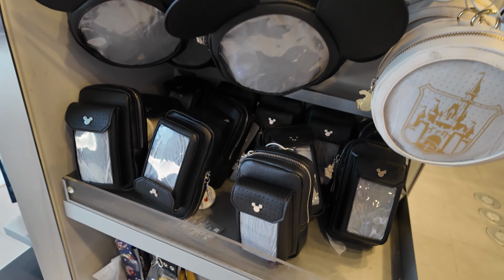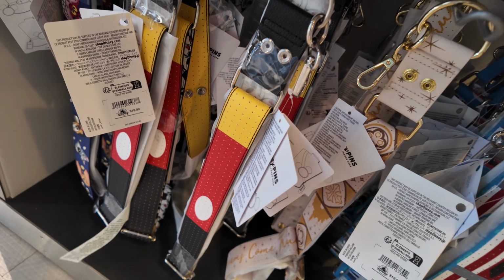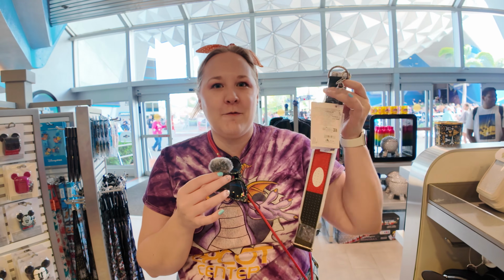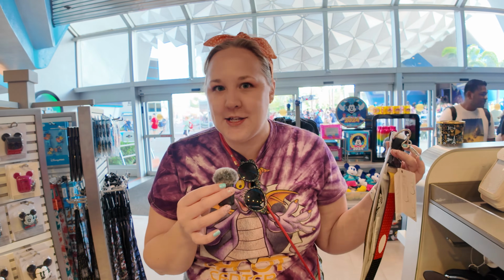And they've got, like I said, all different kinds. They've got little crossbodies. They've got some bags that are a little more masculine too. But I do really like these straps. I think these are a really cool, easy thing to grab if you want something that's not the lanyard, but you still want to display your pins as you walk around.